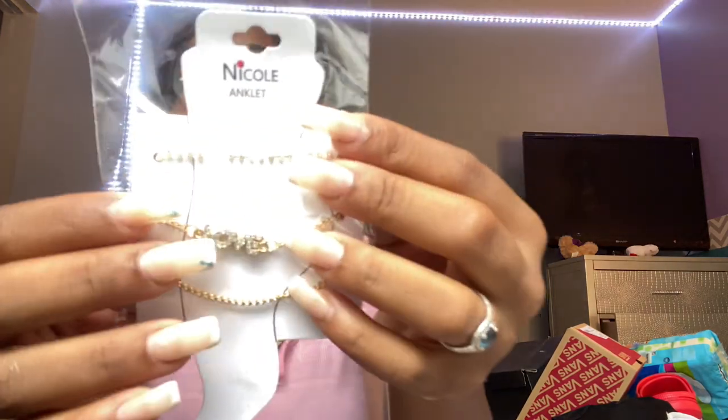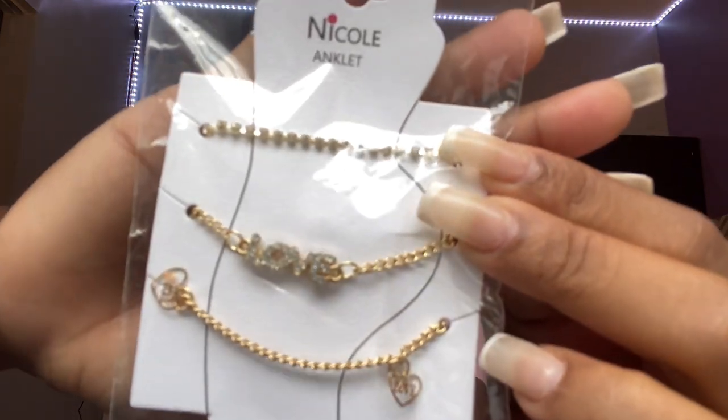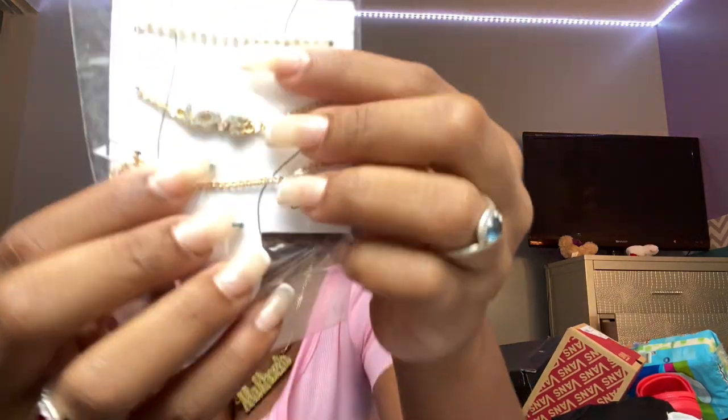Next, you guys, I have these anklets right here. It's a pack of 3 anklets. If the camera will focus, there you go. Why is it not focusing in? It's a pack of 3 anklets. So one of my anklets says love on it, like love in diamonds right here.